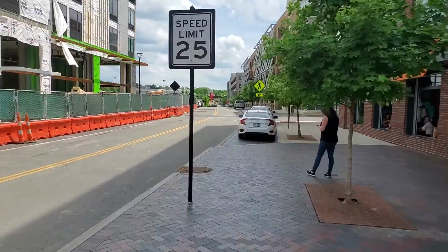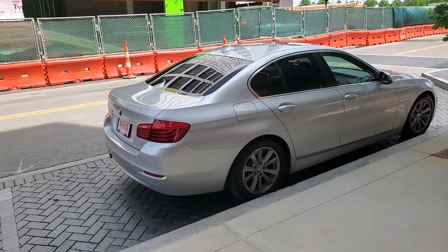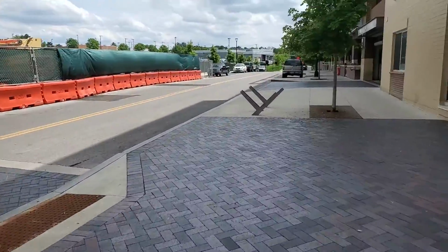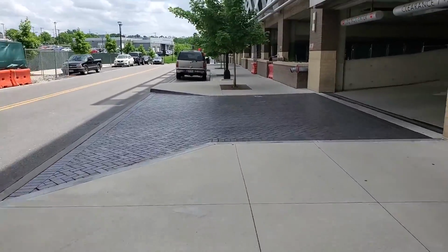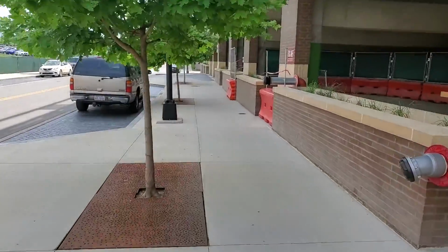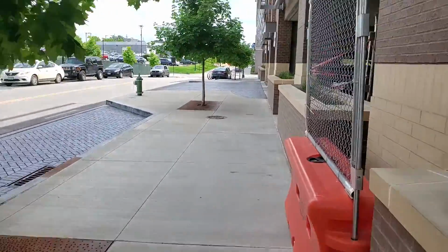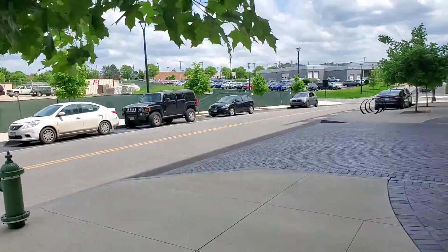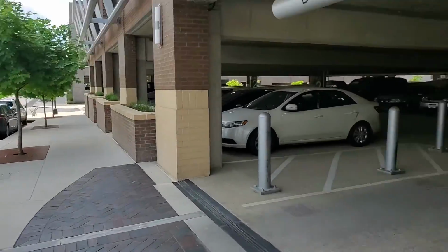Alright, now I'm going to head over to one of these parking garages. Before I do though, ran into another 5 series. I want to see if there's anything else over here before I go into one of the parking garages. Okay, got a Hummer H3 right there. All right, I think I'm gonna go ahead and head on in.